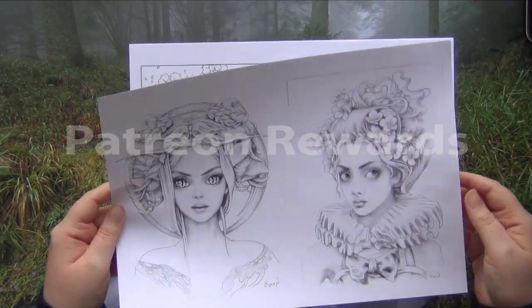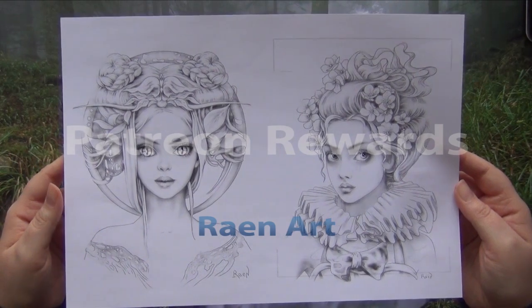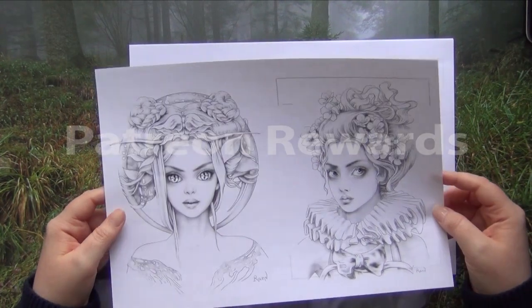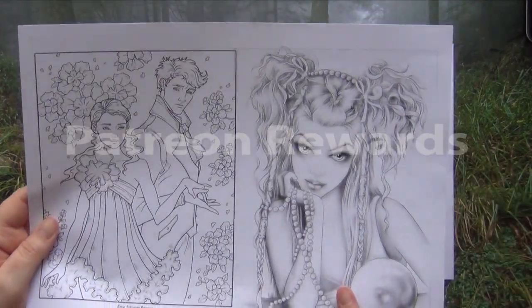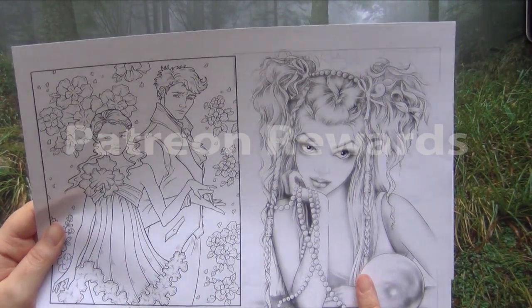Then I'm a Patreon to Rain Coloring. I just joined her, I think, last month or so. And for only $2, I get 3 pages every month. So I find this is a very good deal. And this is also by Rain, and this is my favorite from this month. This is one that I really would love to color, actually.